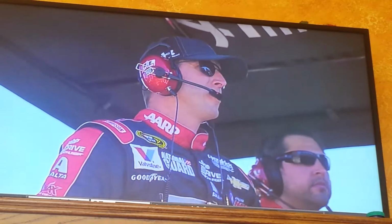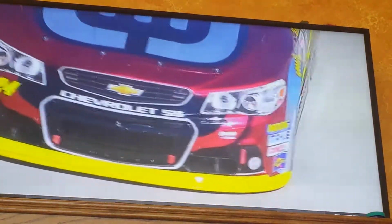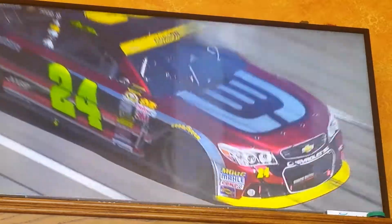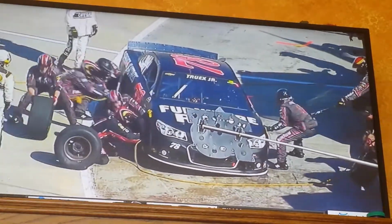Yeah, Jeff's usually one of the guys that can keep his car clean all day long. It's kind of uncharacteristic for him to get damaged early. Yeah, it looks pretty clean. For getting through the first lap, that looks really good. That's what you think, really, with everybody trying to get down the inside.